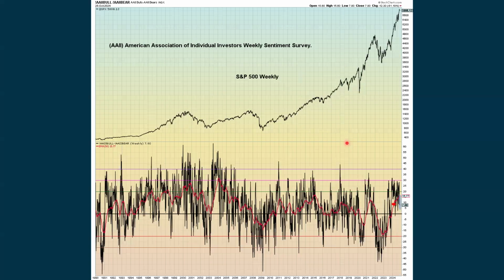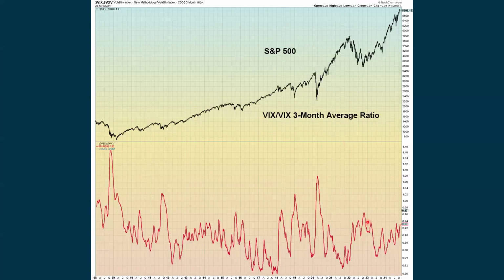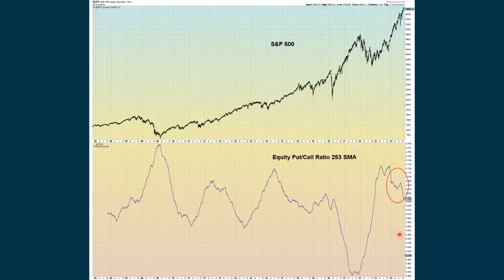The latest reading from the American Association of Individual Investors, they really dropped down. They're at 7.8 right now, but the 50-week moving average continues to go up. The ratio of the VIX to the 3-month average of the VIX is still going up. That means that the shorter term VIX is going up more than the average of the VIX. And that's what we've been seeing. Even with the S&P going up for the most part, the VIX has still been going up, and we've been getting really high readings, and that's why we're seeing this red line going up.